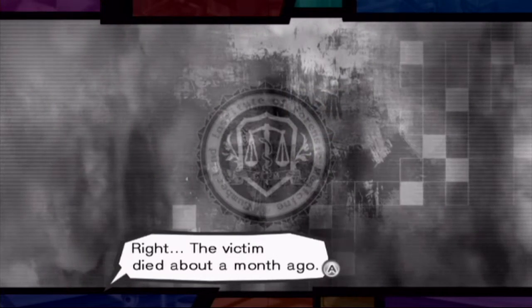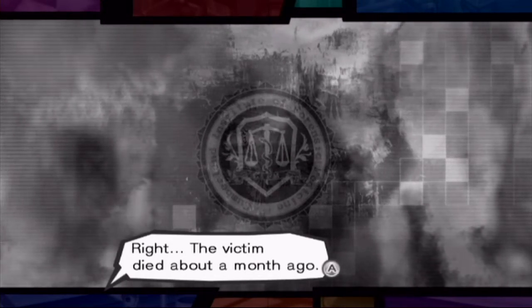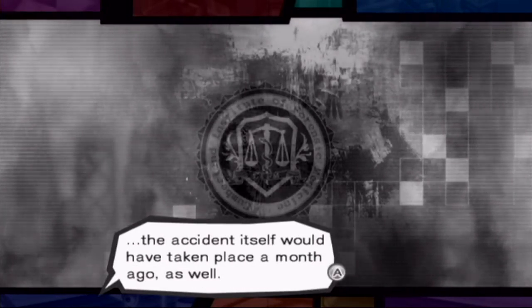Right. The victim died about a month ago. Okay, that was nerve-wracking. They had a lot of spaces. I was like, whoa, how many months is that? If the victim did die from the accident, it would have taken place a month ago as well.